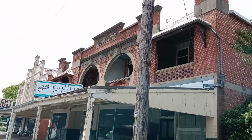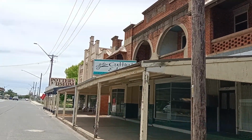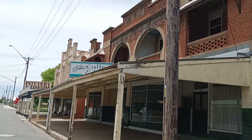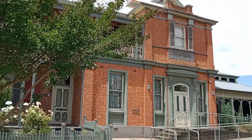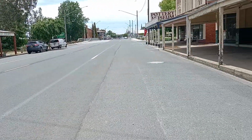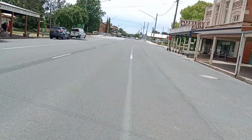And have a look at the facade here of a couple of these buildings. Lovely old buildings. And that's the main street at Holbrook there. Wouldn't it be lovely to have as your private residence something like this bank here? We'll just duck across the road, I think. We won't get run over. I'll show you a little bit more of the facade.